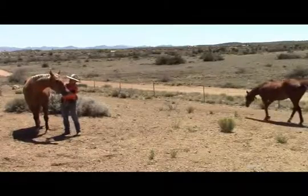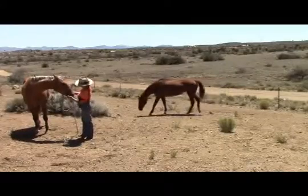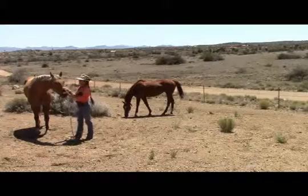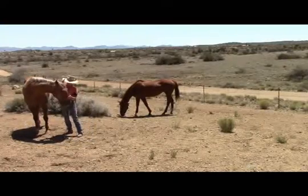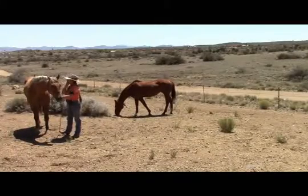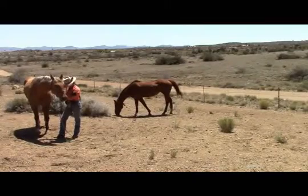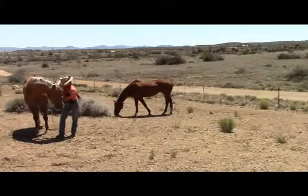But I want a vertical. I want a plumb line through her ear all the way through her mouth. Plumb. Vertical. Perfectly up and down. And then I want it broken right here. Not broken, but you know what I mean. Tipped so that it comes right through there. So what I do is I just kind of hold. I'll put my hand up here telling her I don't want her to go backwards. I just want her to follow the feel of the nose, but not move her feet.